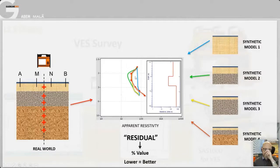Alongside that, it will give us a residual, and the residual tells us how reliable that model would be. It tells us how closely the modeled data, the curve from this model, fits the curve from the real world. If they're very close, the residual will be very small, and theoretically the model is better. If they're a long way apart, then the percentage will be quite high. So in theory, we're looking for a lower number to give us more confidence.